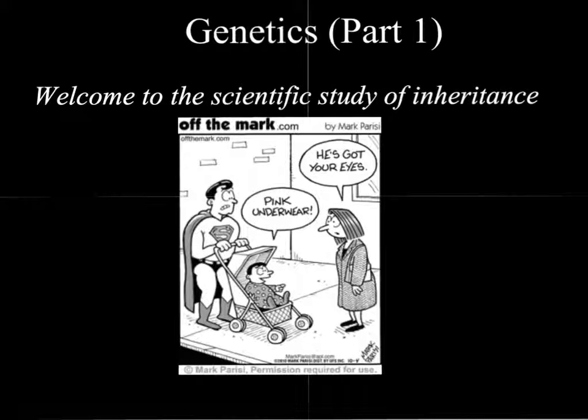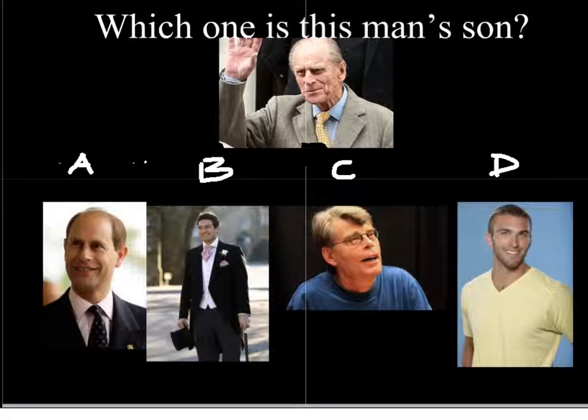So welcome to the scientific study of inheritance, the science of genetics, the study of how characteristics are passed on from parents to their offspring. Now, people have known for a long time that characteristics are passed on from parents to offspring. We can see this in likenesses between parents and their children.